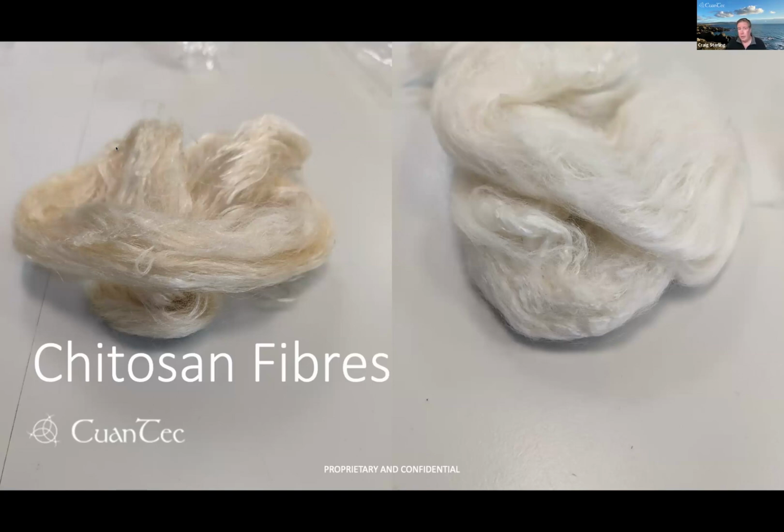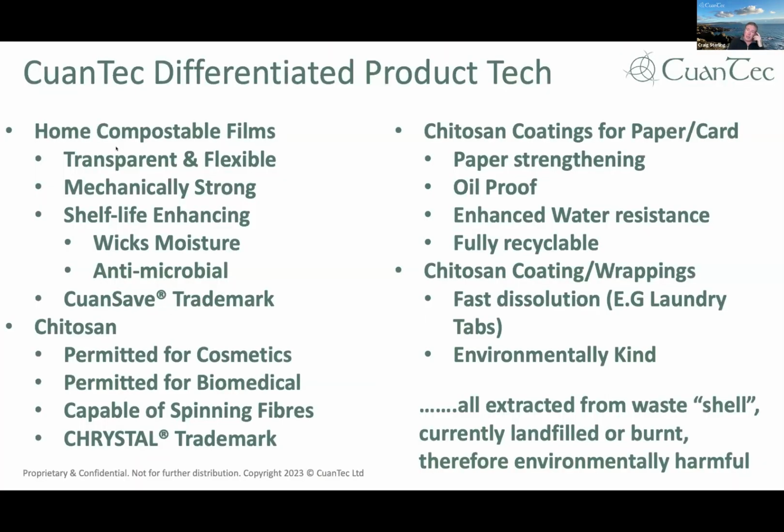It's just another one of the features because of our ability to extract the chitin in the natural way in which we do it. So some of the differentiated product tech that we talked about here today, there's a lot on the slide, but home compostable films, transparent, strong, they enhance the shelf life of the products within there for fresh baked goods and for produce, all under our CoonSave products. Chitosan itself is permitted in cosmetics. It's been used now for spinning our fibers. It's good for biomedical applications, and also, of course, for the coatings in our films that we're producing.